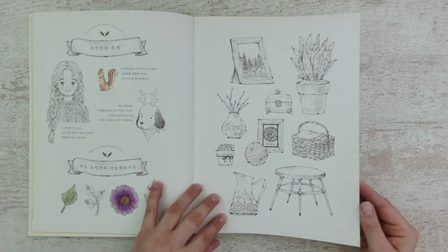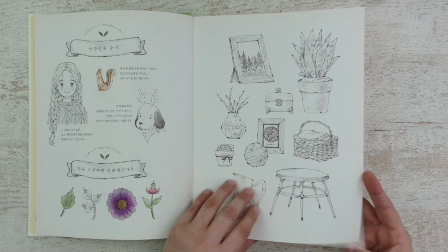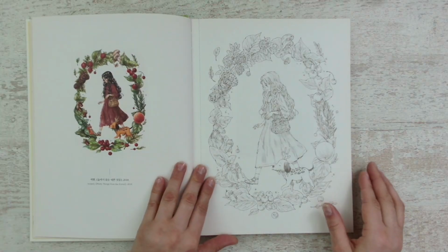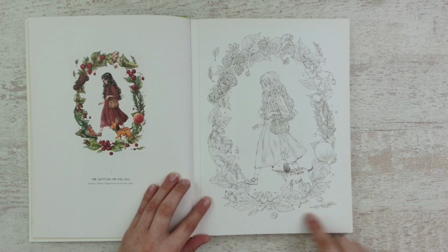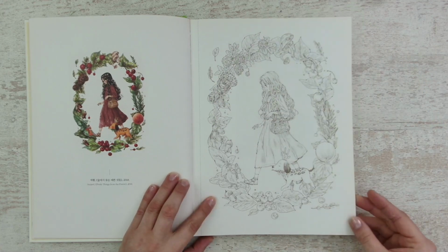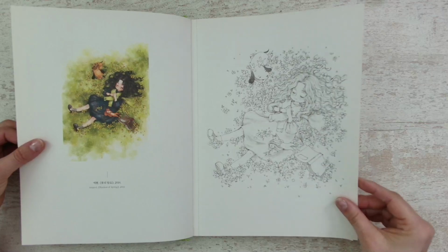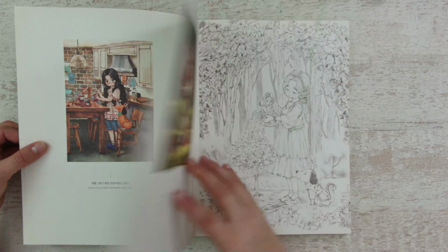Some extra testings. It's great that they put in some test things for you to have a play with your watercolor or pencils, or yeah. The paper is really nice and thick, but the thing I just noticed is that the pages are starting to yellow. I have this in my collection for a while, but yellowing pages is not something I'm really happy with, especially when you don't use the book a lot.